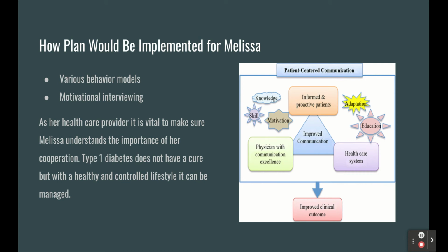As her healthcare provider, it is vital to make sure Melissa understands the importance of her cooperation. Type 1 diabetes does not have a cure, but with a healthy and controlled lifestyle, it can be maintained, and Melissa can have as normal a life as possible.